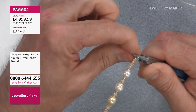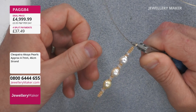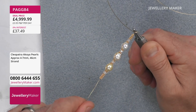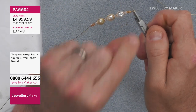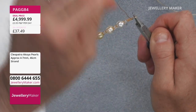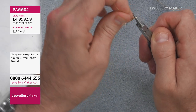Now, there's different ways of doing wrap loops. Life's too short to do the faffy, I call it the faffy way. So this is my way, and it's just as good. So I'm just going to take the wire all the way around, and then keeping that wire in situ, I'm just going to take my wire. So I don't take my pliers out, turn the wire. All I'm doing is I'm just going to go round and just slowly fill in the gap in between.